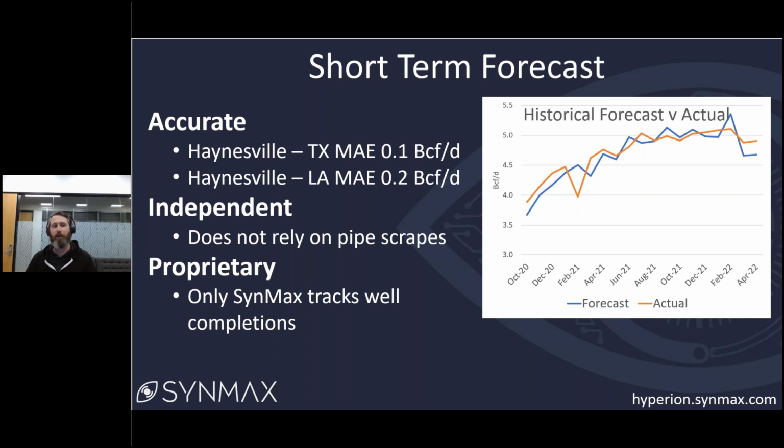Also, I think it's important to remember it is a completely independent look at near-term production, which I don't feel like there are a lot of options for. Outside of a daily pipe scrape model, there really isn't any good source of production information, right? Obviously, we get the weekly EIA storage numbers, but that doesn't tell us production, that just tells us the balance, right? What's going into or coming out of the ground. So this is a much needed second look at production in near real time that previously has not been available.